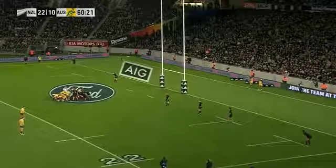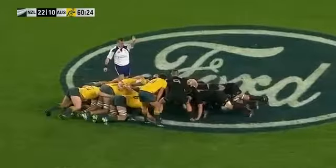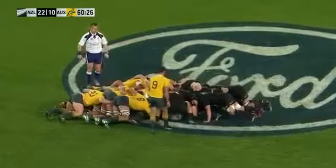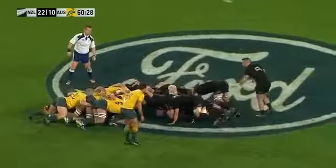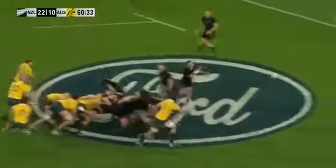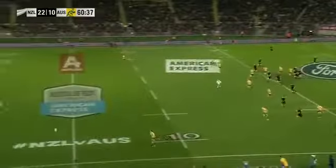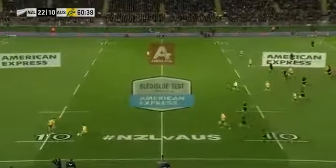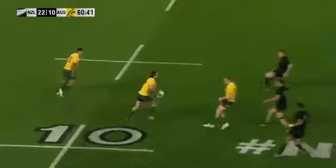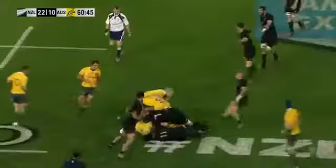Crouch. Bind. Set. So, Pierre Naré, deep inside his 22. All Black scrum. Holding up was Read. Now, Pierre Naré switch, and off it goes for Cruden, finding some good space here too. Ball sits up though, and controlled by Haylett-Petty. Plenty of All Black jerseys there though.